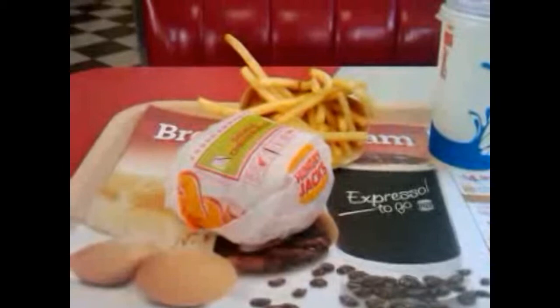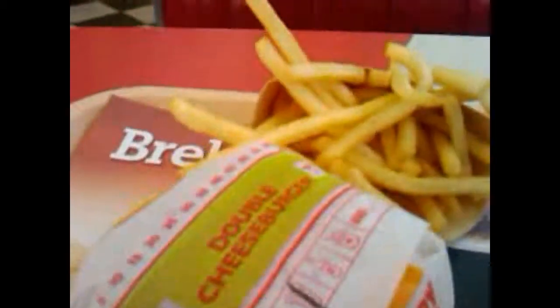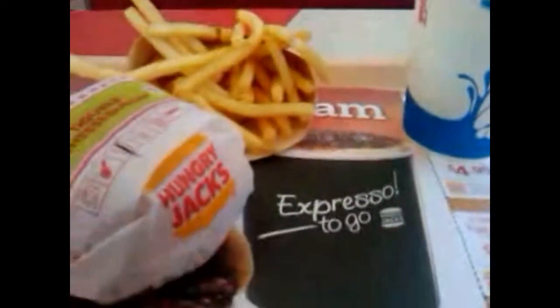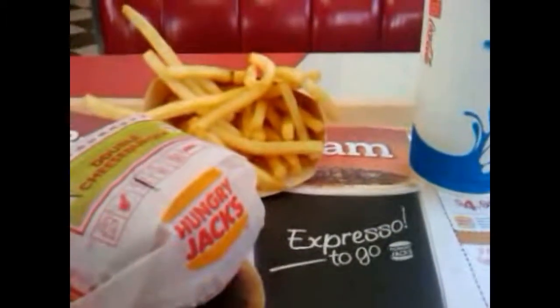Okay, it's lunchtime. I've got my double cheeseburger minus pickle, fries, and a Coke. So I'll spend the next 10 minutes eating this before I go anywhere else.